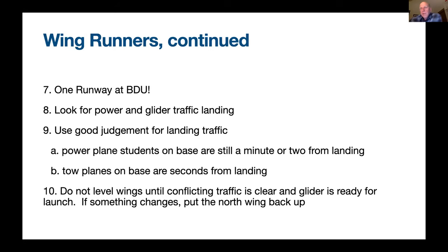So we don't want to be launching a glider at the same time a power plane is taking off. There's only one runway at Boulder, and it goes from the chip seal to the other side of the power runway, and only one guy can land and take off at a time. So if there's a power plane taking off, we don't take off. If we're taking off, they should hold. So look for power and glider traffic landing. It takes good judgment really to judge the landing traffic.